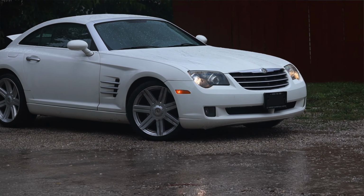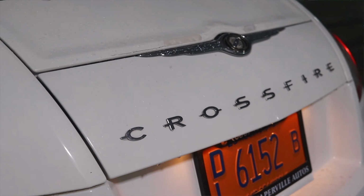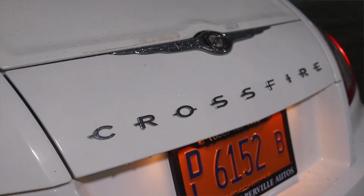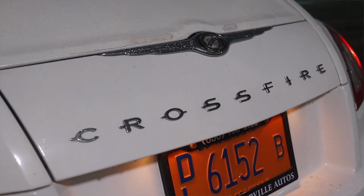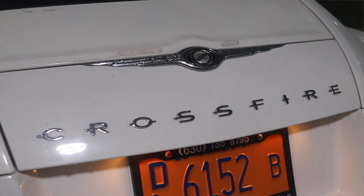But before we get back to that 3.2 liter under the hood, you have to understand a lot of politics before getting into the Crossfire. So if you want to skip around, there are chapters down below if you want to skip this whole backstory. But this is a Chrysler Crossfire. However, this is mostly a Mercedes car.